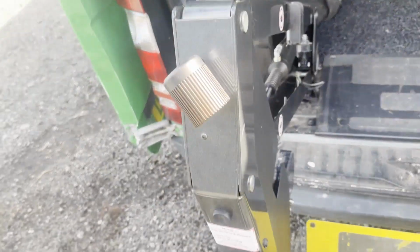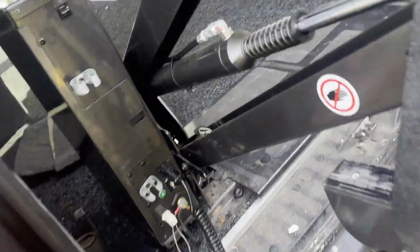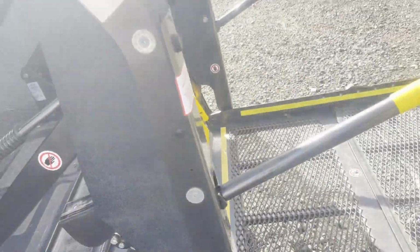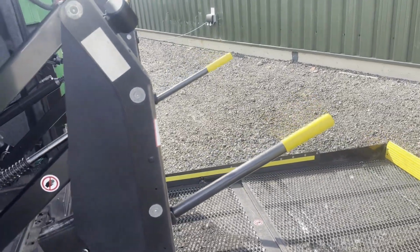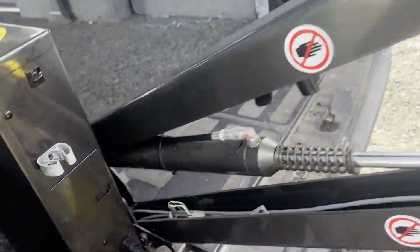Runs perfect. Very slight boost leak from the turbo area. The van has full power. Bulletproof engines on the Sprinters, one of the best on the market. Gearbox is changing well and in good working order.